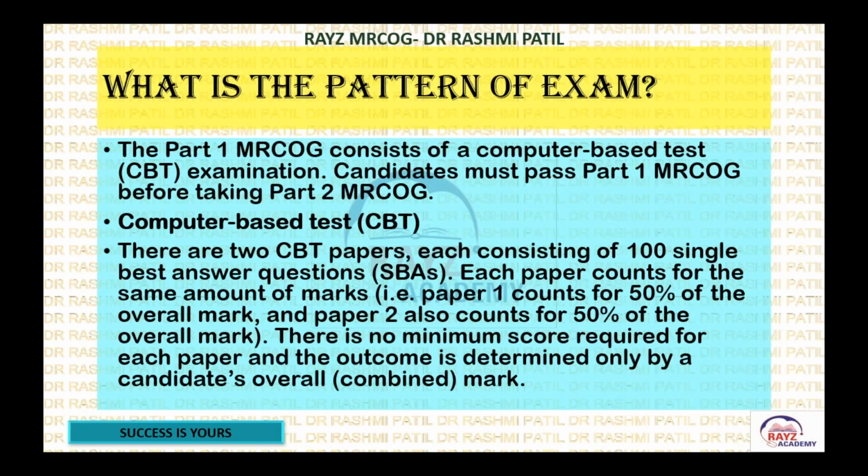So what is the pattern of this exam right now? Part 1 consists of a computer-based test. Candidates must pass part 1 before taking part 2. So this is understandable. There are 2 computer-based tests. Each consists of 100 single best answers. You do not have negative marking here. They'll give you 4 or 5 options. You are supposed to choose one single best answer.